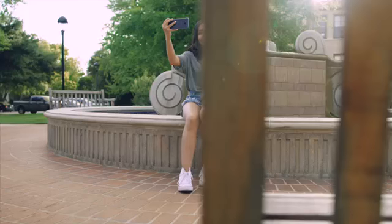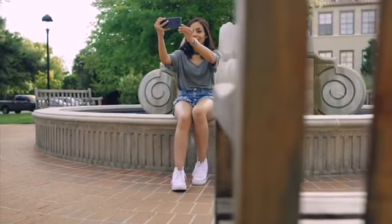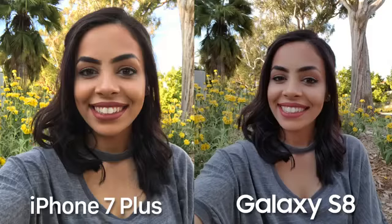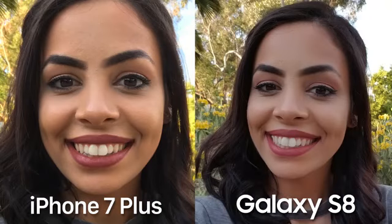So let's talk about selfies now. This is actually where the biggest camera upgrade is for the S8's camera. Last year's S7 had a 5 megapixel sensor, but this year Samsung bumped it all the way up to 8 megapixels, which means we should get a lot more detail now, and we do. It was probably my biggest complaint with the selfie camera on the S7 last year. The photos always looked kind of soft and airbrushed, even when beauty mode is off. Now we have much more detail, but I do think the iPhone 7 Plus offers just a tad bit more.